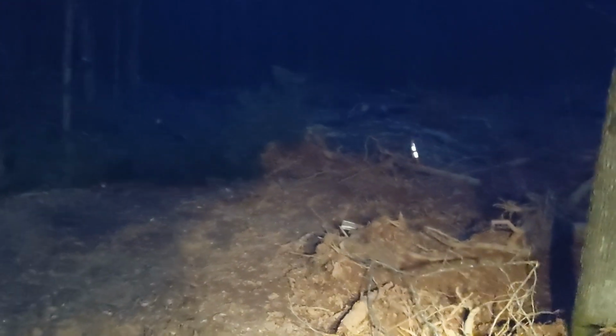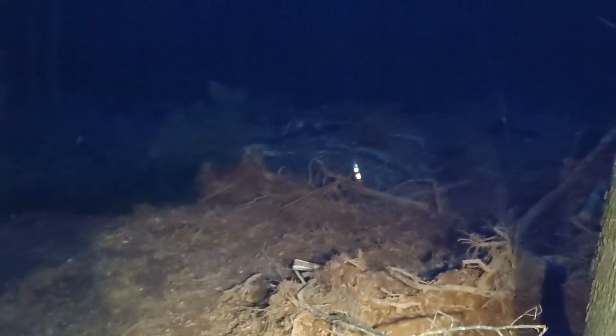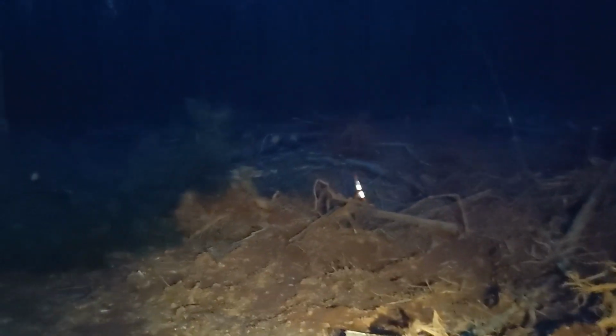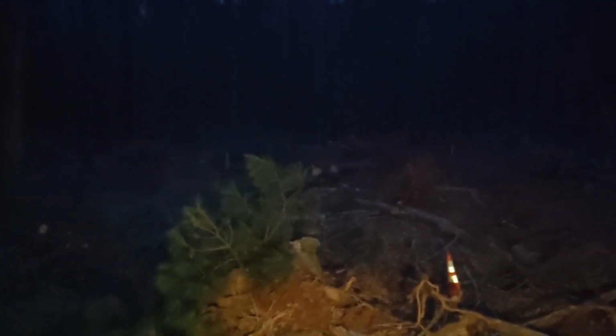Making progress. This thing is a beast, man. There's all the stuff we gotta push out of the way, but we're gonna wait till tomorrow when it's daylight, because it is dark out here. Jacob's getting a lift. Look at that view. This is getting sketchy. All right. Can't see you with the lights in there.